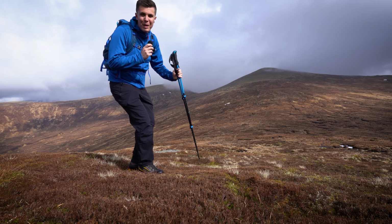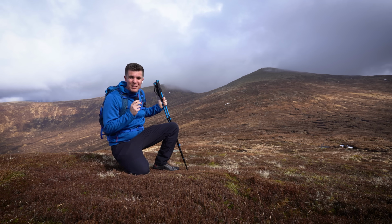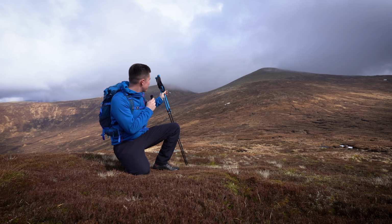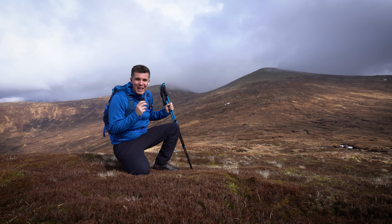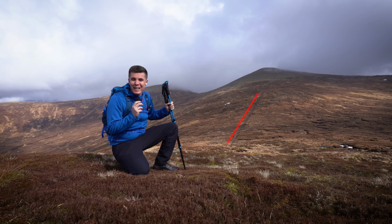Well, it's turned out to be a beautiful day now. I'm just about the lowest point of this col between the two Munros. Behind you can see the big pyramid shape of this next one. You might be able just to pick out the path that goes straight up the middle.